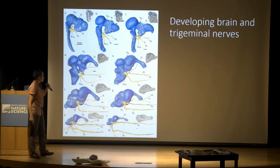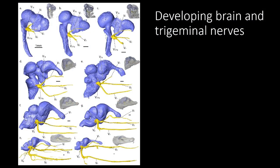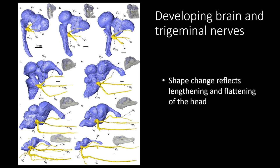And then I got some really cool things like this. So here I am just going to show you the brain and the trigeminal nerve. I actually have models of all of the cranial nerves and all of the musculature associated with them, which is super cool. You can see, this is chronological, as the animals grow, their brain elongates. Their nerves start really big and stay really big, and they elongate. So a lot of this is nothing new, it's just a response of the growing skull of the animal.